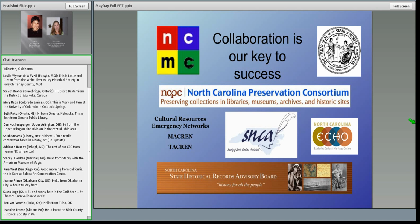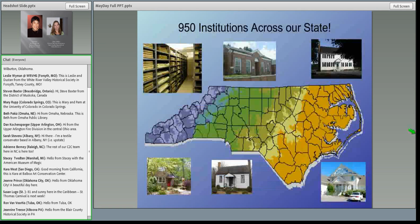So we have had surveys in North Carolina to teach us what's going on with our institutions. And what we found is that North Carolina has 950 cultural heritage institutions in the state. That means there are museums, libraries, archives, and historical societies, historic sites all over the place. From, I lost my little pointer. There it is. Okay, sorry folks.